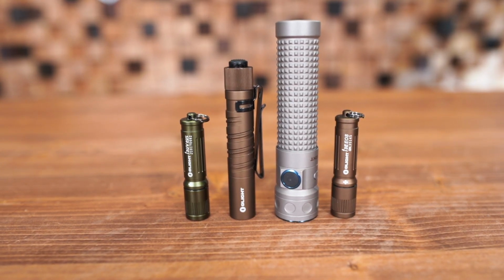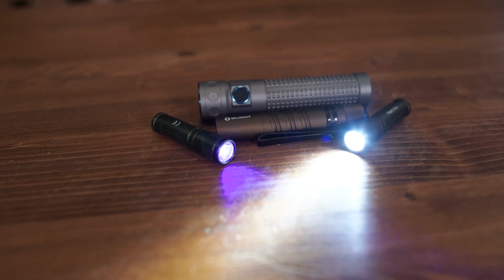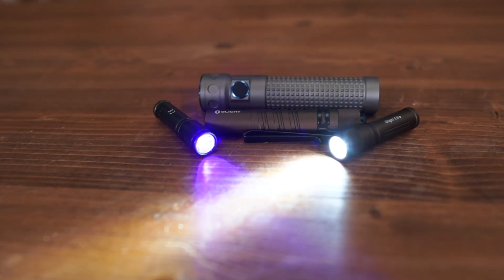These are all very inexpensive, nice little lights. They run in the range of $15 to $20 depending. Some of them are a little bit bigger, but Olight's got some great products. They've got some super bright products as well. So I'd recommend you go check them out.